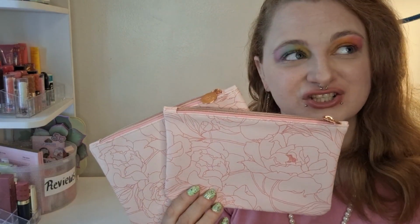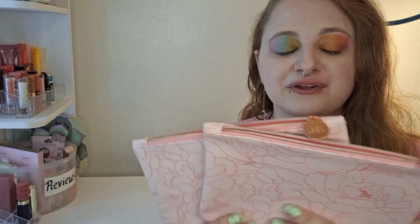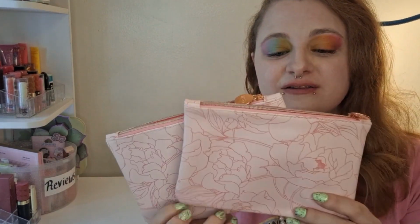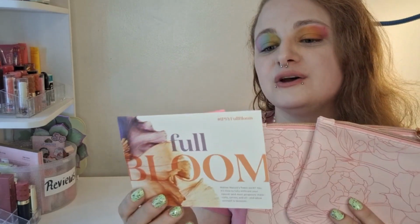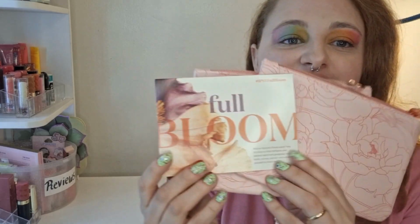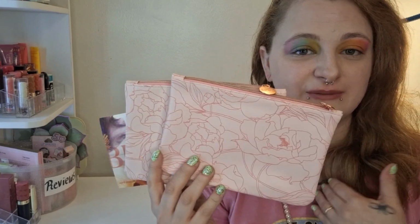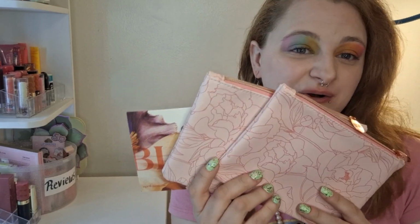Like, these are the ones I just cannot declutter. I don't know. They're just cute. These match, so I really feel like for traveling this summer, these would really help just to go together. These are both from April 2020, and they are hashtag Ipsy Full Bloom. At that point, I had gotten a subscription for myself and then one for my mom as well.